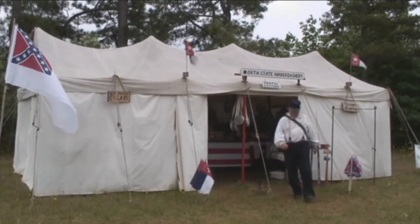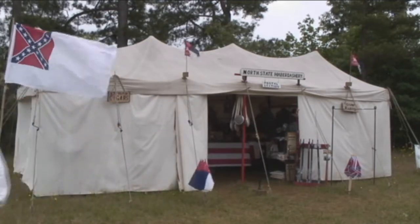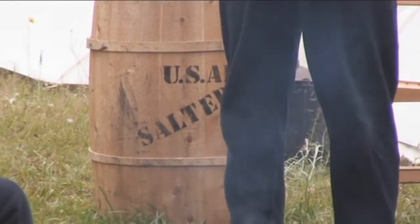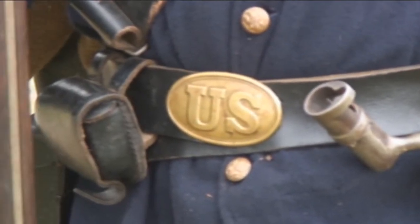What you also see over here to my left is what we call a sutler. That is a vendor. Sutlers followed the camp around and sold such things as were needed by the common soldier. Could be soap, could be a toothbrush, could be a cigar, could be any number of other vices that a soldier might want to purchase, but also gear that you might want to purchase.